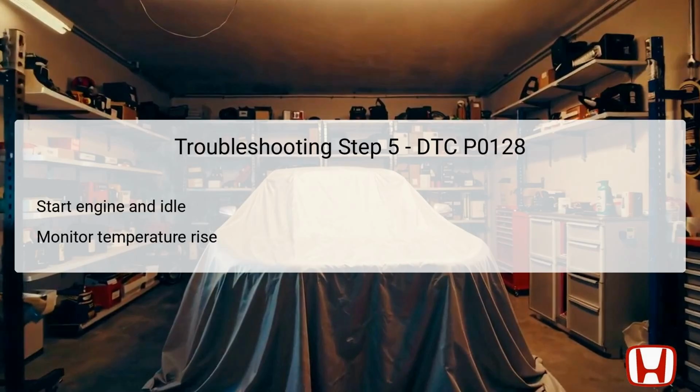Next, you will need to start the engine and let it idle. This idle period is crucial for observing how quickly and effectively the engine's cooling system responds during operation. The focus here is to monitor the temperature rise from ECT Sensor 1.